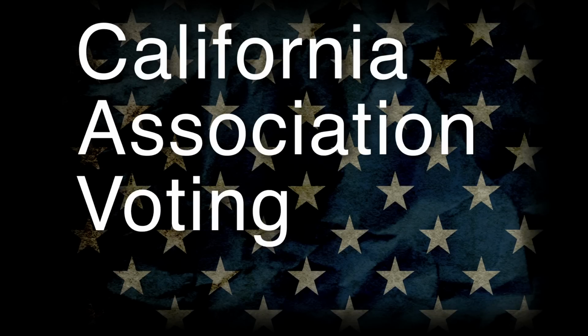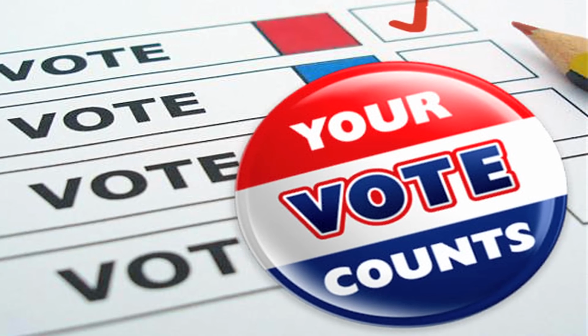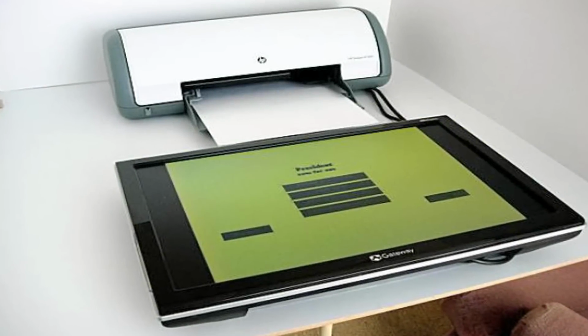California Association of Voting Officials, or CAVO, was launched for the purpose of providing open voting systems for use in public elections, as well as to provide training and education to election officials. Here's how the system works.